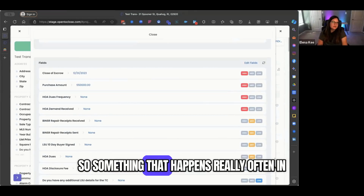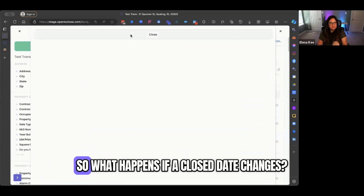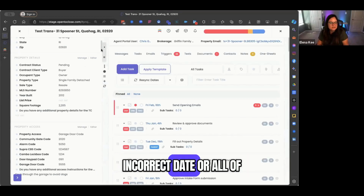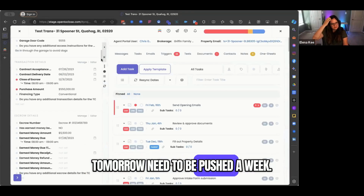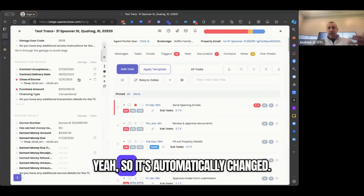So something that happens really often in transactions is dates change. So what happens if a close date changes and so now all of the tasks have the incorrect date, or all of the automated emails that were supposed to be scheduled to send tomorrow need to be pushed a week? What does Open to Close do with that? Yeah, so it's automatically changed.